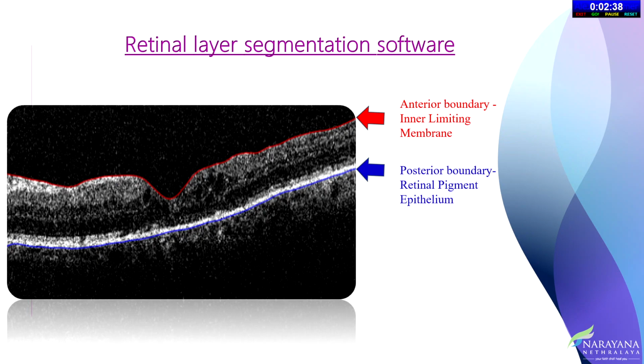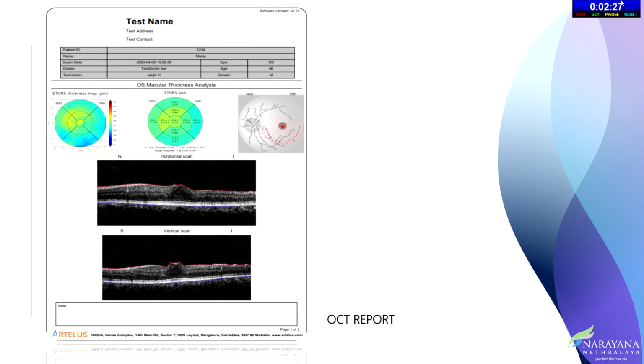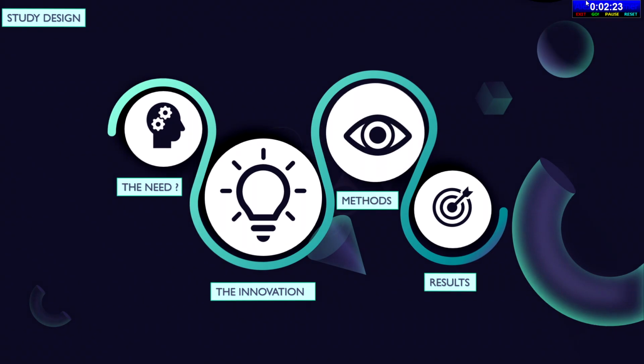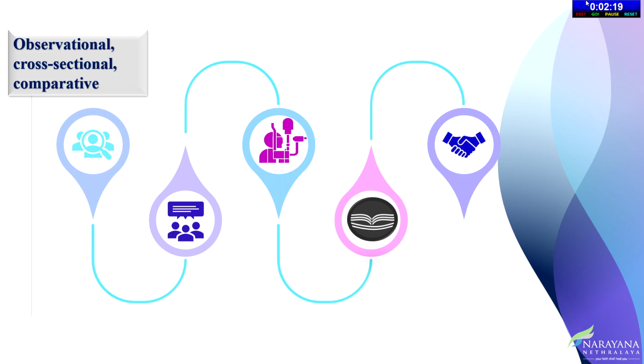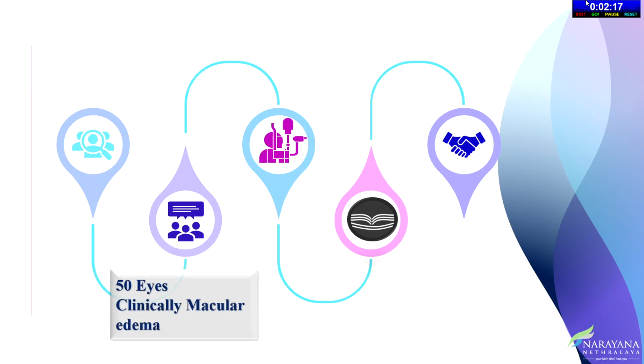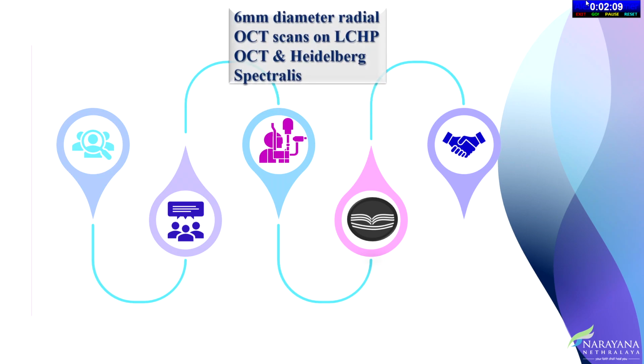We also developed the retinal layer segmentation software along with it. What it does is it can delineate the retina from the ILM to the RPE. This is an OCT report from the machine. With this, we carried out a study. It was an observational, cross-sectional, comparative study in 50 eyes with clinically diagnosed macular edema. Of course, we excluded the eyes which had media opacities or fixation problems like nystagmus or squint.